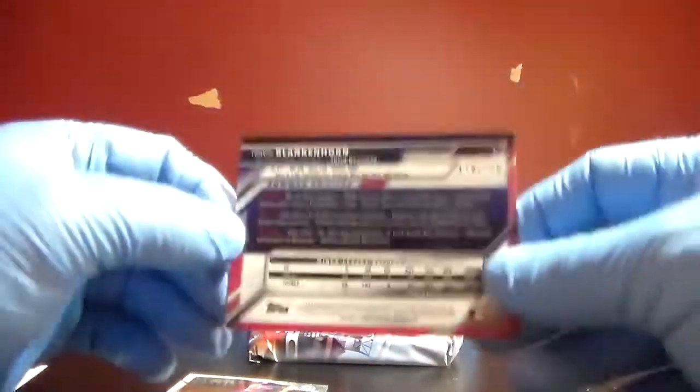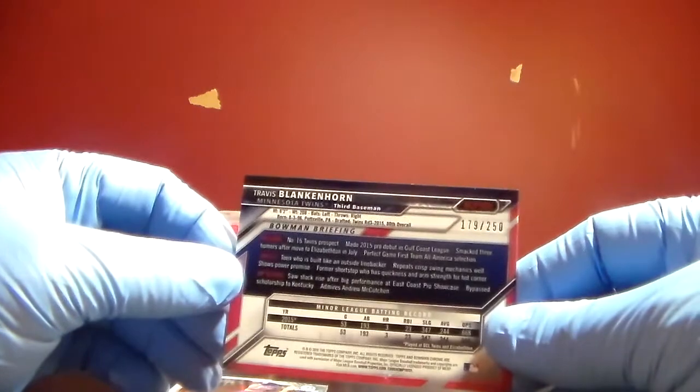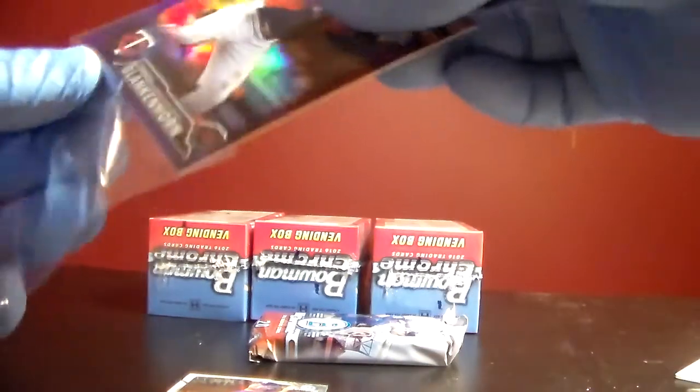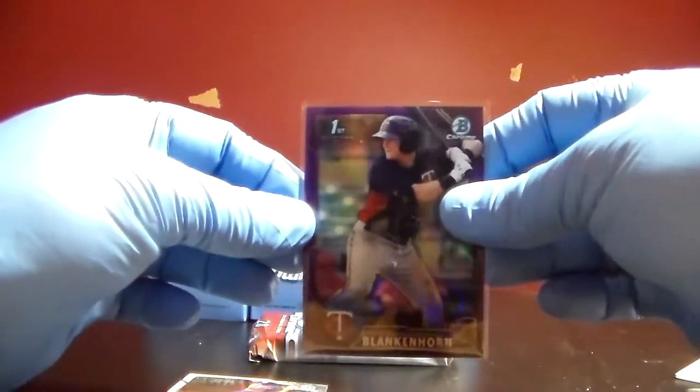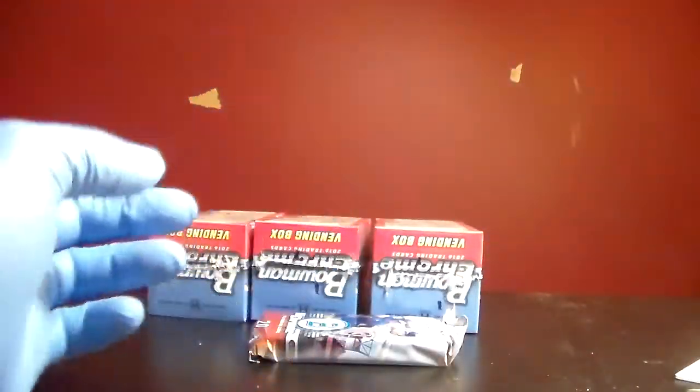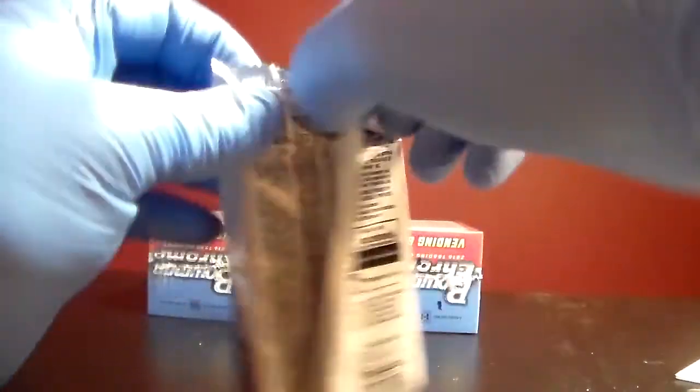All right, Cardinals. Got another auto. All right. This is number 250, 179 of 250 for Travis Blankenhorn for the Twins. Get a bunch of sleeves out. Okay, Twins. And the rest. Nothing.